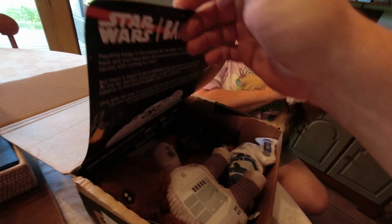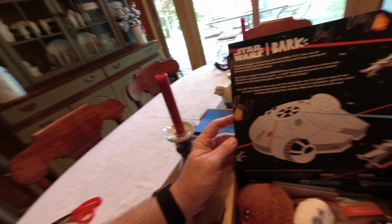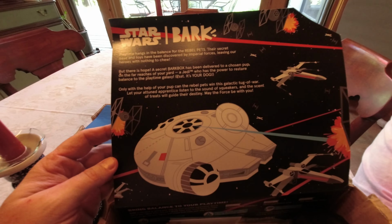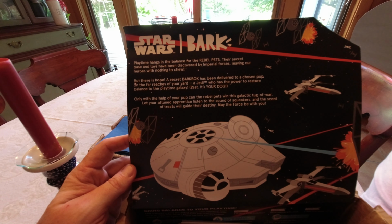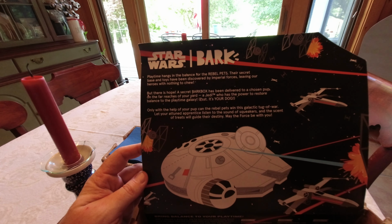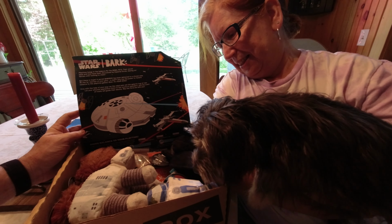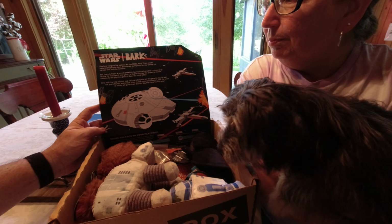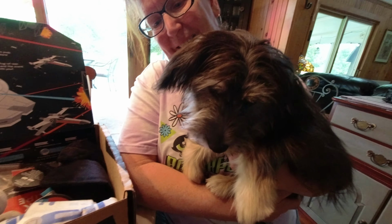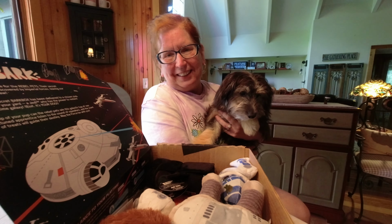Yep. Here we go. Ooh, I see an ad. Wait. Star Wars Bark. Playtime hangs in the balance for the rebel pets. Their secret base and toys have been discovered by Imperial forces, leaving our heroes with nothing to chew. But there is hope. A secret Bark Box has been delivered to a chosen pup. And that's Stanley. So let's open this up already. We've tortured him long enough.